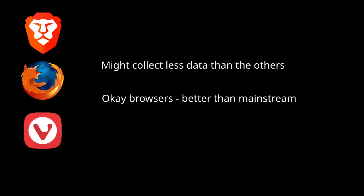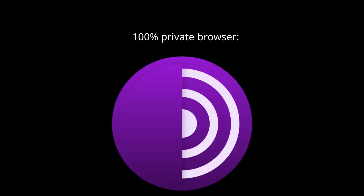But now, let's say you're a little bit paranoid. You want to go even further. What would be a 100% private browser? And for that, honestly, it would be the Tor browser. It's 100% private out of the box, but I know at least the mobile version, it definitely lacks a bit of features. And of course, the fact that it's slow as hell, considering it's using the Tor network.